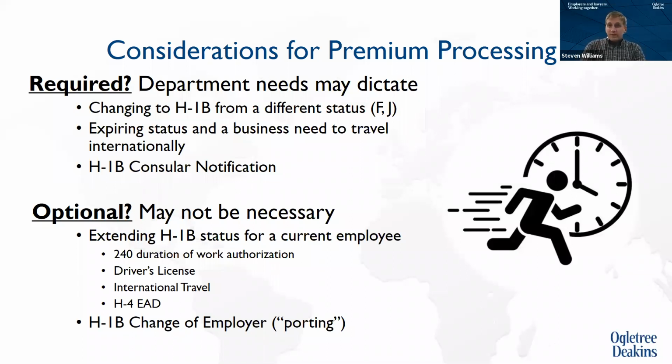Not always. And that's really the question that needs to be asked. So we talked about those 3 different kinds of cases: change of status, change of employer, and consular processing outside the US. I think it's usually required for a change of status. So we're changing to H-1B from F or J.